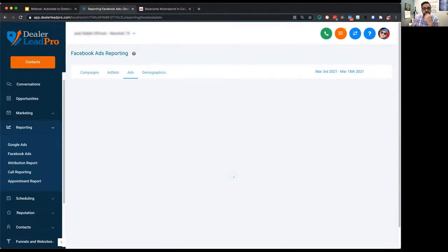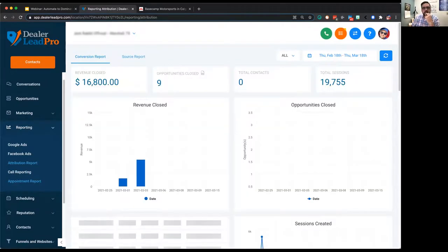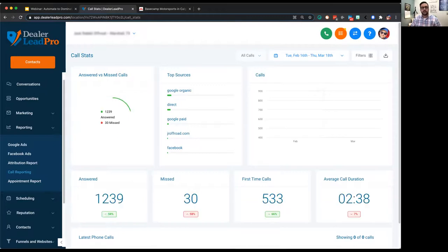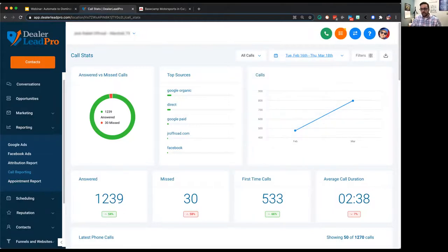You could see which ads you're particularly running. You have attribution reports to see where each thing is coming from and what's converting. Now, if something isn't set up, of course, you may not see an actual conversion of revenue, et cetera. This one's really cool. This is one of my favorites, the call reports, which show you where you're getting the vast majority of your traffic from. So here you can select your date range, right? You could just look at the past week or all time.